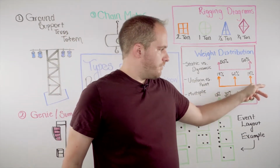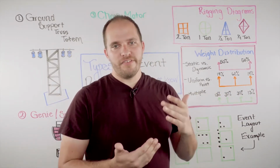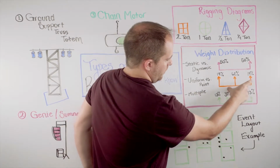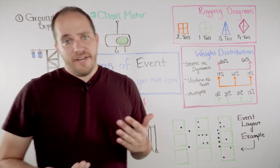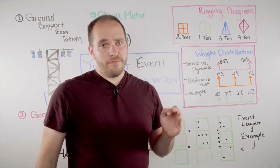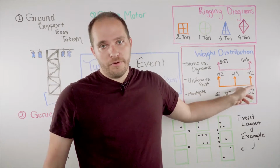333, 333, 333. Man, that's 1,000 pounds. Well, due to some weird physics, effectively this center point sees all the weight here, where these outside points only see a little bit of the weight. It's not how it boils down in practicality, and it can lead to some really challenging rigging scenarios. If you're not familiar with that, you can very easily overload the center motor.